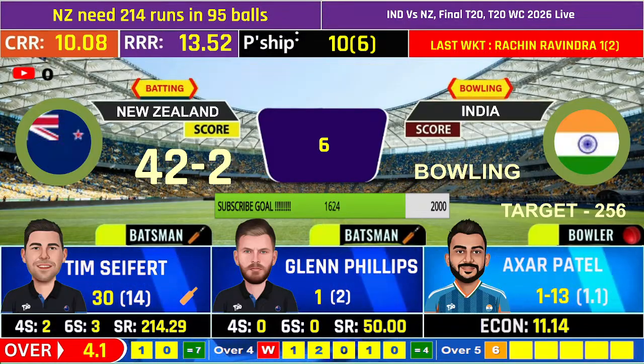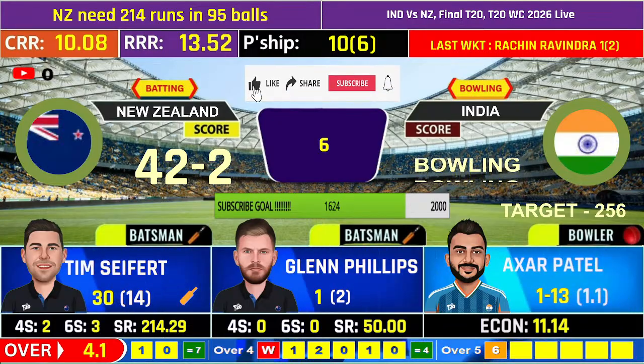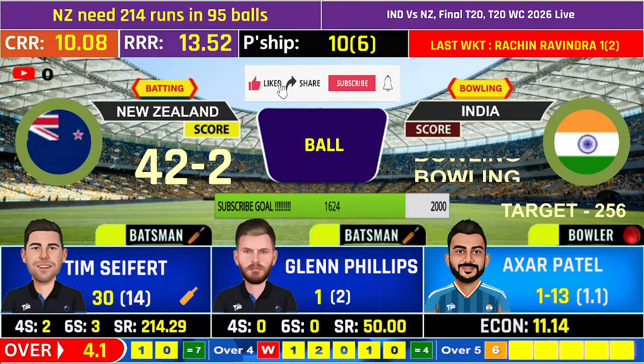Entertaining T20 World Cup, the pitches have not been homogeneous. That's easy for Tim Seifert, and that goes a long way back, a long way back.